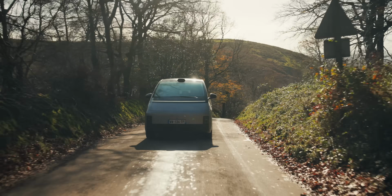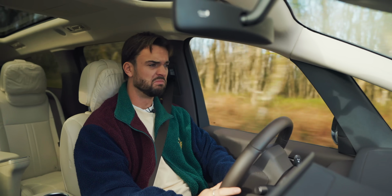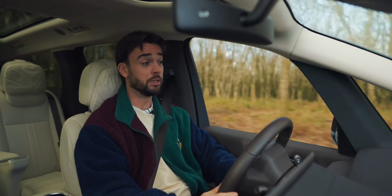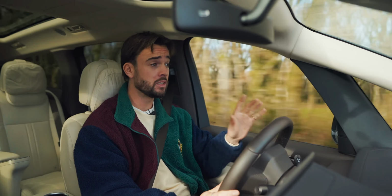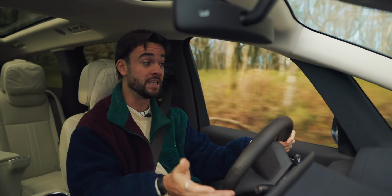Right, regrettably, I've been informed that I'm obliged to actually drive the car at some point during this video like a peasant. But you know what? I'm happy to be in the front because there are some interesting things that jump out when you drive the Lee Mega. The big one is the comfort.